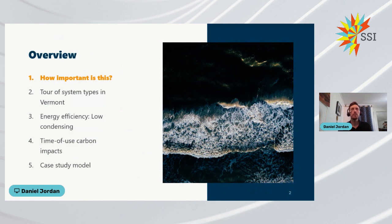Then I'm going to talk about some energy efficiency measures specific to industrial process cooling. And then we're going to get more into the decarbonization side, specifically decarbonization as it relates to the electric grid source emissions. So what we're all talking about is how to decarbonize through energy efficiency. There's a lot of time of use impacts there and different choices that we can make. And then finally, I'll be looking at a case study model to see what happens when we apply some of these directly.